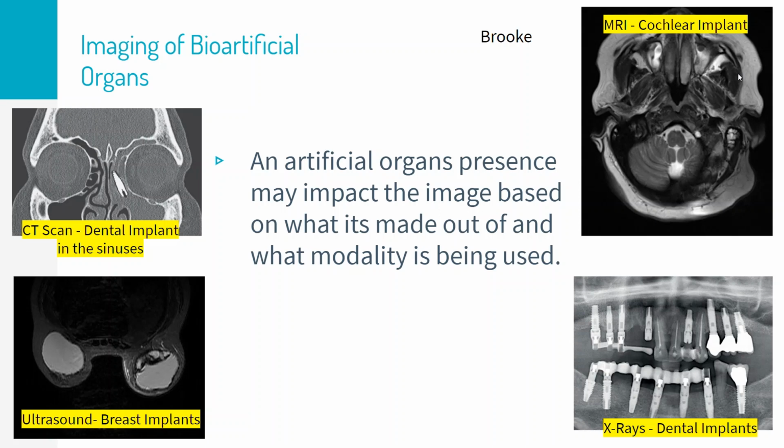With bioartificial implants, this should be resolved as polymers absorb very little X-rays and react similarly to the organs that are in the body. In MRI, an image cannot be done if there is any metal in the artificial organ, stent, heart valve, or if the patient has had recent open heart surgery. For all modalities, implants should be made note of as it can obscure the image and pose problems for patient safety.